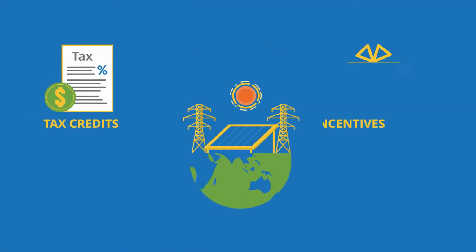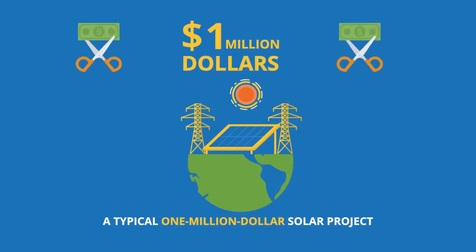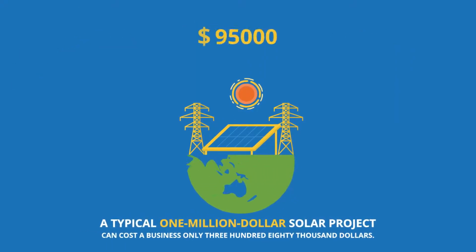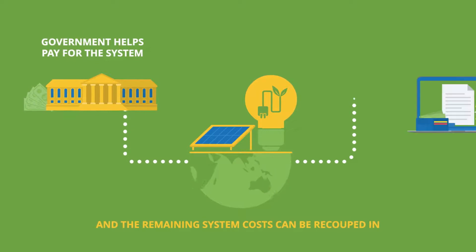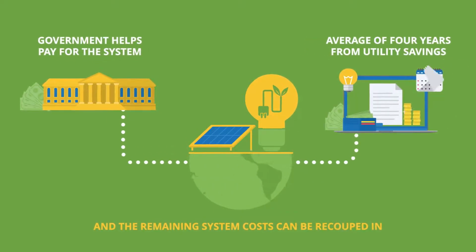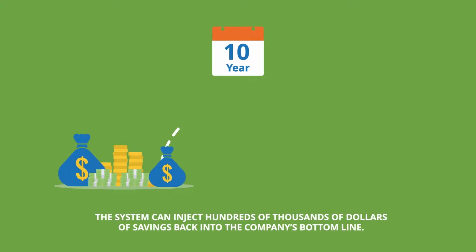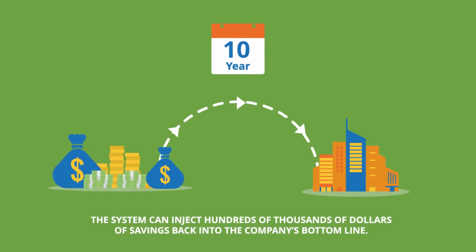After tax credits and incentives, a typical $1 million solar project can cost a business only $380,000. So, the government helps pay for the system, and the remaining system costs can be recouped in an average of 4 years from utility savings. By year 10, the system can inject hundreds of thousands of dollars of savings back into the company's bottom line.